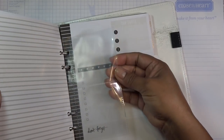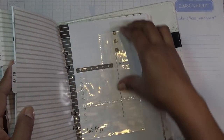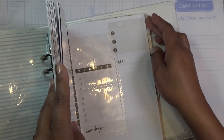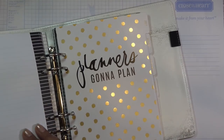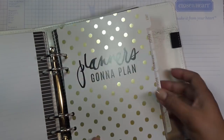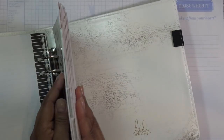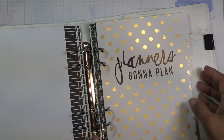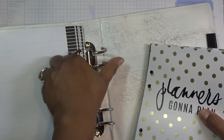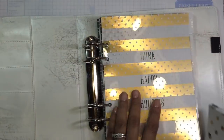This one has a slightly different pocket page. That is so cute. I didn't even know this was in here. Okay, well, I have to start with July because that's just how it is. So let me see. I think I'm going to flip this to the front and then go backwards. I mean, you could leave it in the order it is, but I don't want to have to flip to the middle of the book every time I go to use it, starting this year, you know?